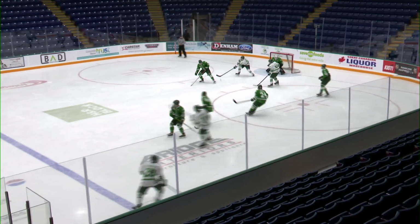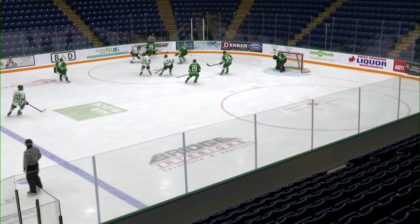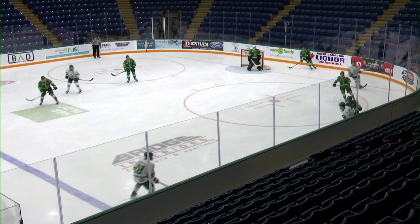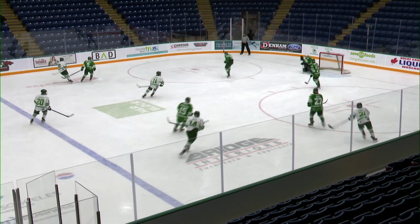Trying to get a read on it, Cameron Kungle. And we're underway, the white team moving it around inside the green zone. Now AJ Vasco collects the loose puck, sliding it over to Kolasali. And Kindrachuk tried for the breakout, couldn't quite get it out. Good pass to the point for Cam Reed.